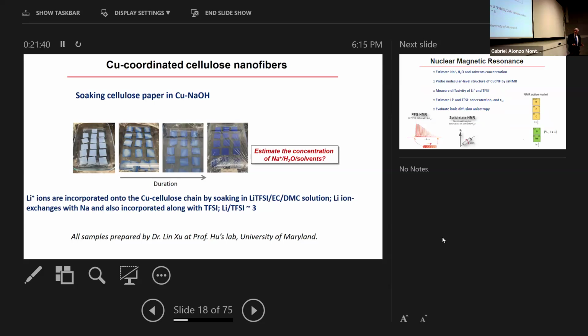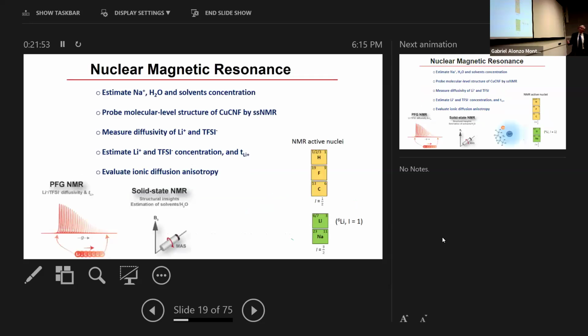are fairly painstaking. It's good to have a very patient postdoc or grad students doing those measurements. And so we use NMR to estimate the concentration of sodium and also the other solvents, such as water. So this is kind of a roadmap for what we do to estimate by quantitative NMR the concentrations of these various things. We also look at, at the molecular level, what's the structure of this stuff by solid state NMR.